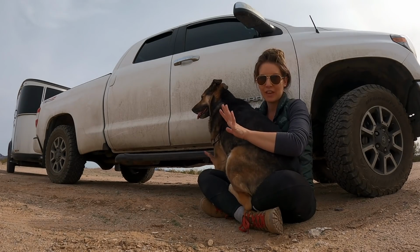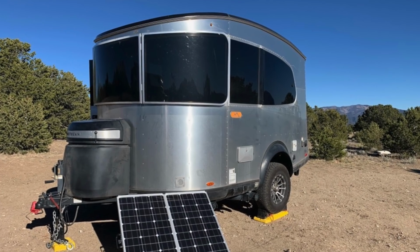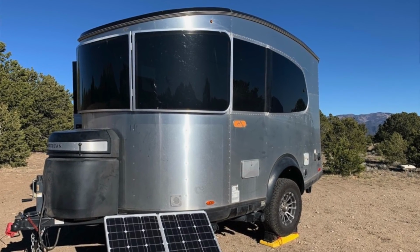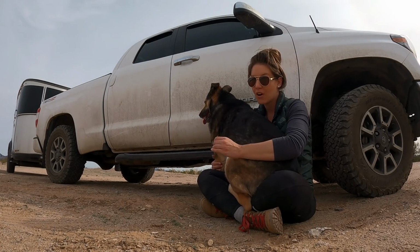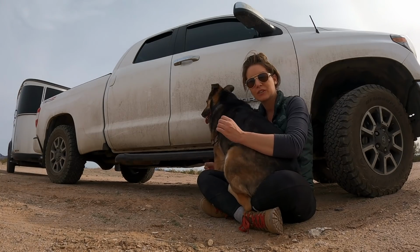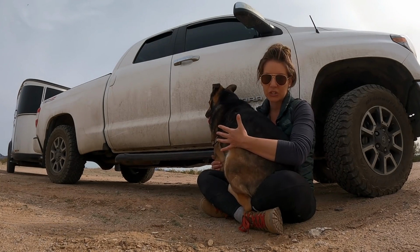First, I'm not a big fan of first model year anything. I own a 2018 Base Camp because I didn't want to buy a 2017, which was their first year out, which I'm very happy with because the 2017s had a lot more recalls than the 2018s did. So it gives the manufacturer a little bit of time to figure out some of those first model year quirks.